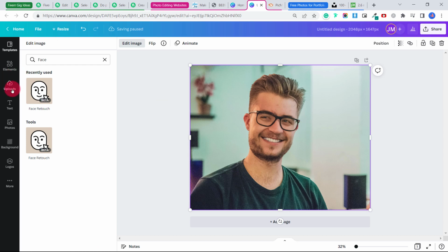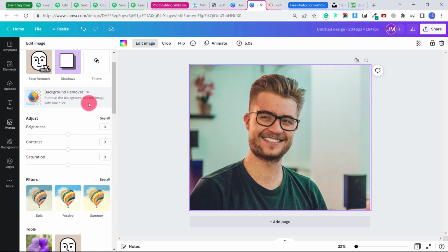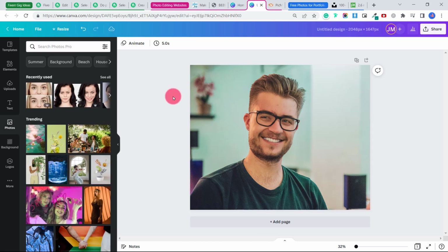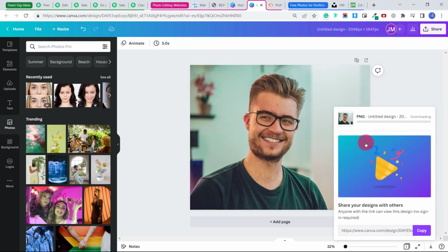Now with Canva, you could add any other sort of filters that you want. You click on the image again, go to edit image, and you can do things like adjust the brightness, adjust the contrast, saturation, or add any filters that you want. And then to download the image, you click share and click download and then download.